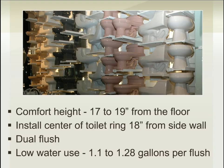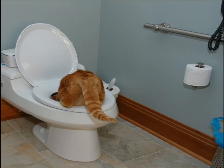We put in some dual flush, and all of ours are low water use. So we were very consistent with the green standards.